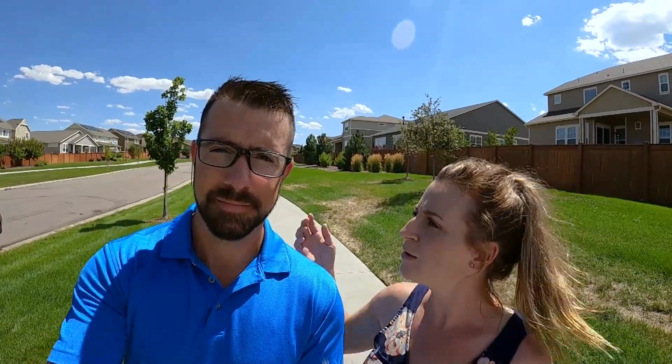And what was it like 5 years ago? This was all farmland. There was nothing here, so this is literally all brand new, guys. We told you that we had lived in an older home in Thornton and remodeled it and been through all that. Well, we were in that home for 5 years, and that was only 3 years ago, guys. 3 years ago, this was dirt.